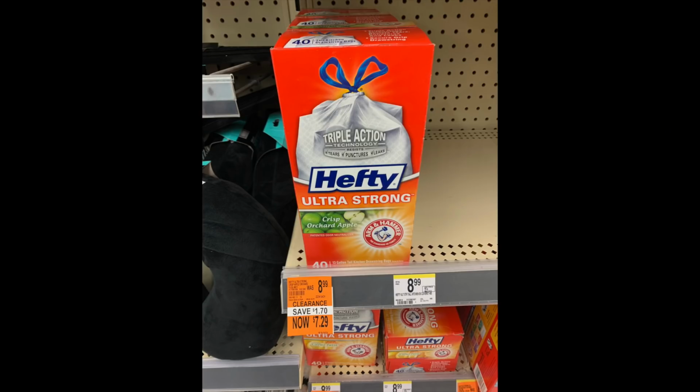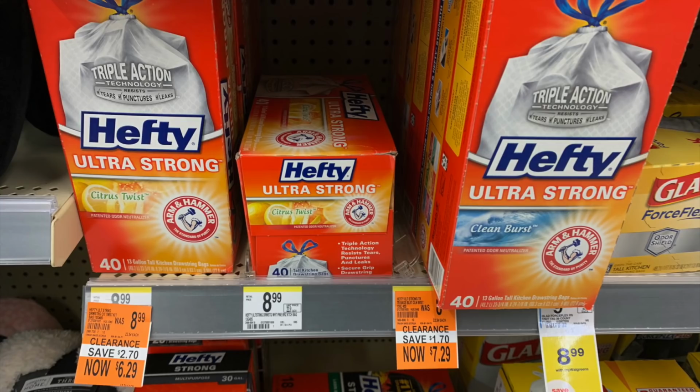Okay guys, the last thing I'm going to leave you with is to be on the lookout for a lot of the Hefty garbage bags that are on clearance. The clearance right now is kind of sparse, it's not that much savings, but I think in the next couple of weeks these bags, if they're still around, might drop considerably. So this is something you should really keep an eye out for when you're in the store, especially if you need garbage bags.